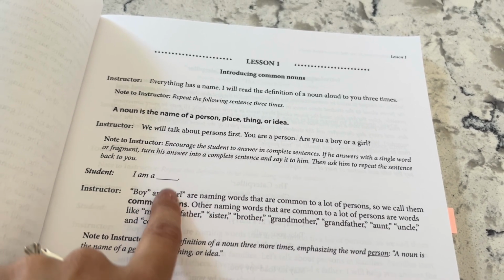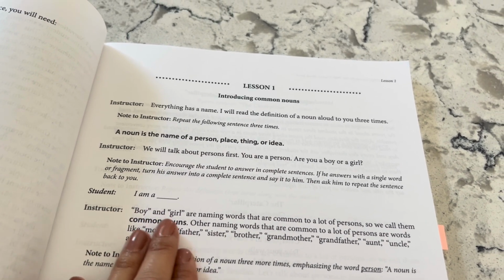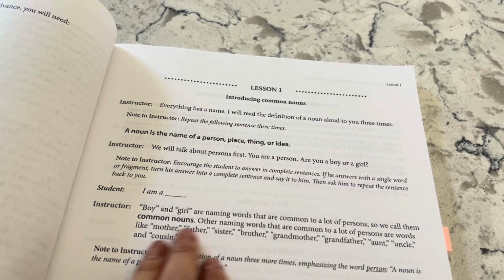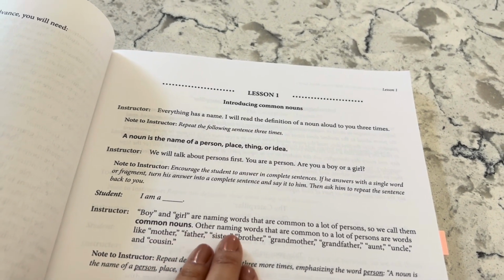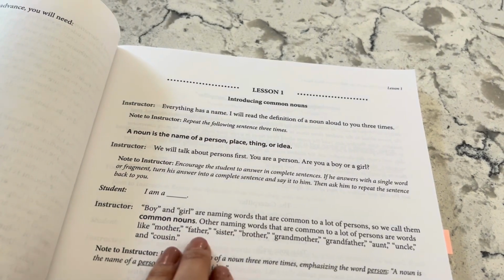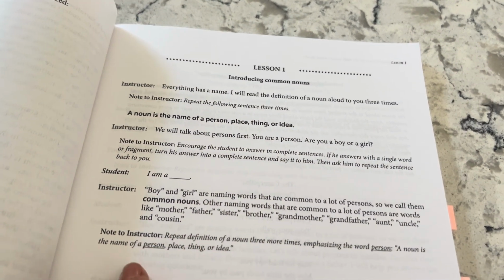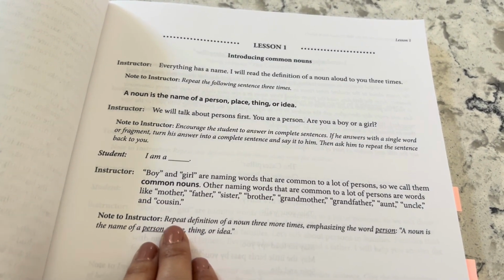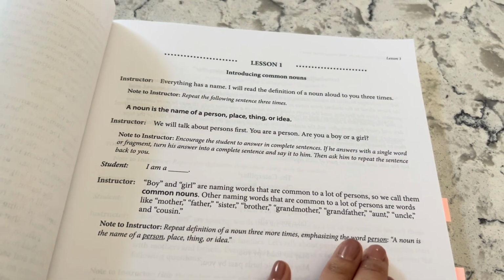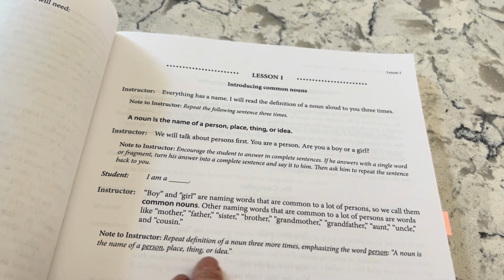I am a boy. And then we can instruct them that boy and girl are naming words that are common to a lot of persons, so we call them common nouns. Other naming words that are common to a lot of persons are words like mother, father, sister, brother, grandmother, grandfather, aunt, uncle, and cousin. And then another note to us: repeat the definition of a noun 3 more times, emphasizing the word person this time. A noun is the name of a person, place, thing, or idea.